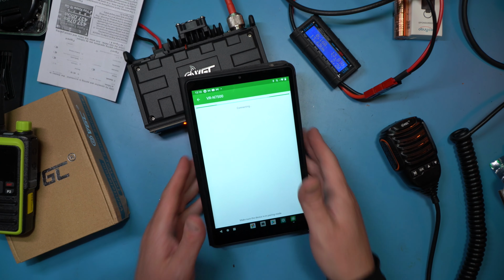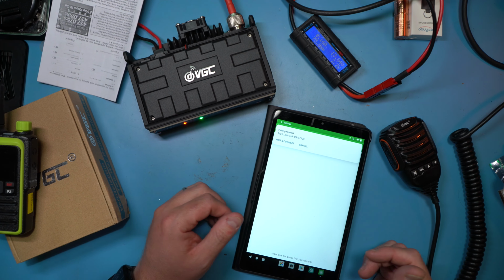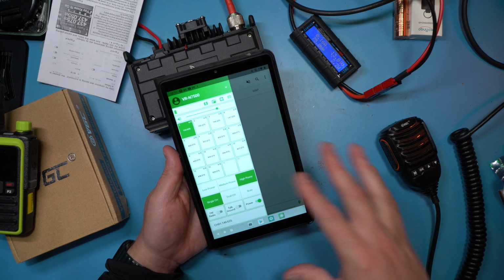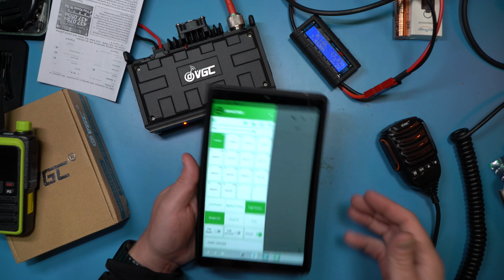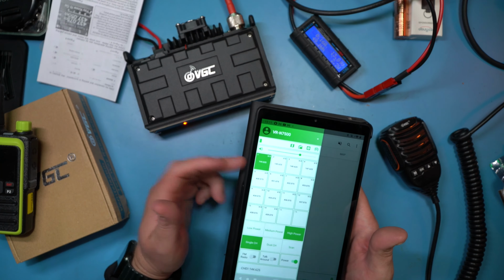It'll go through this whole linking process, and you will need this if you want the enhanced controls. So we're pair and connect. A couple of things to keep in mind. This video, I may have to cut some of it because it will display a map on the background, because it is using the GPS on the radio, and it'll attempt to use the GPS on the app as well. So just keep that in mind. But basically, this is kind of how it functions.